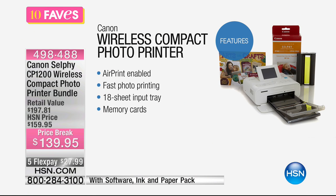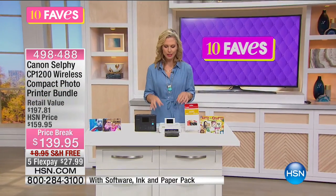And it's so easy. So look, you can actually do AirPrint. So if you have an iPhone or iPad or iTouch 2, then you can have that AirPrinting capability. It's fast, it's 39 seconds you're going to print out a picture. 18 sheets for the input tray, and then you're also getting your memory cards in there. So it's everything that you need, all right here in this little pack.